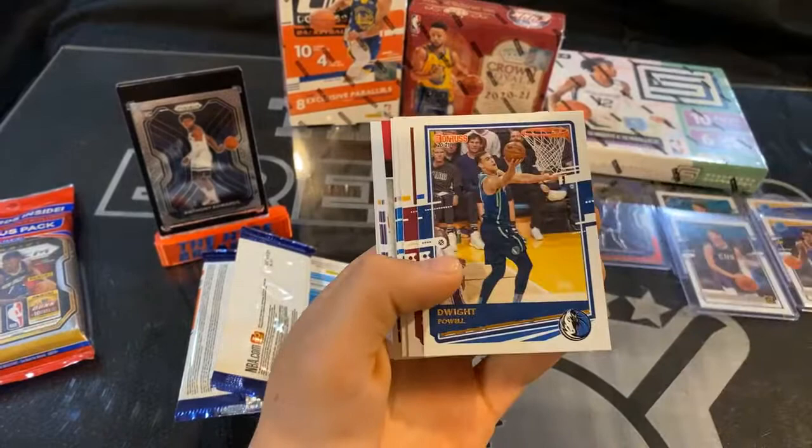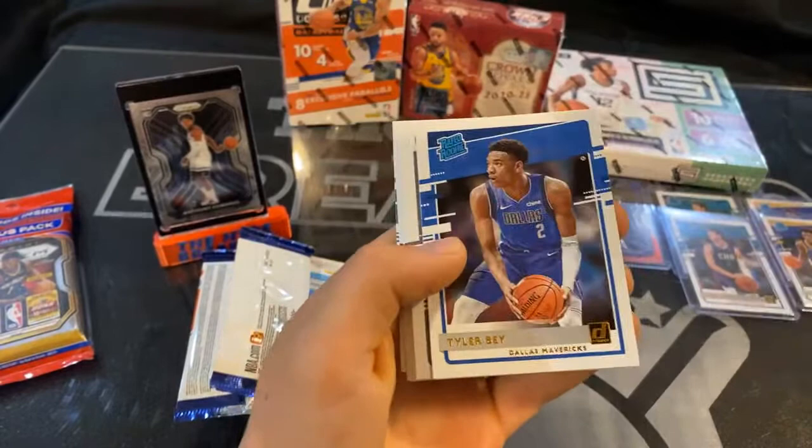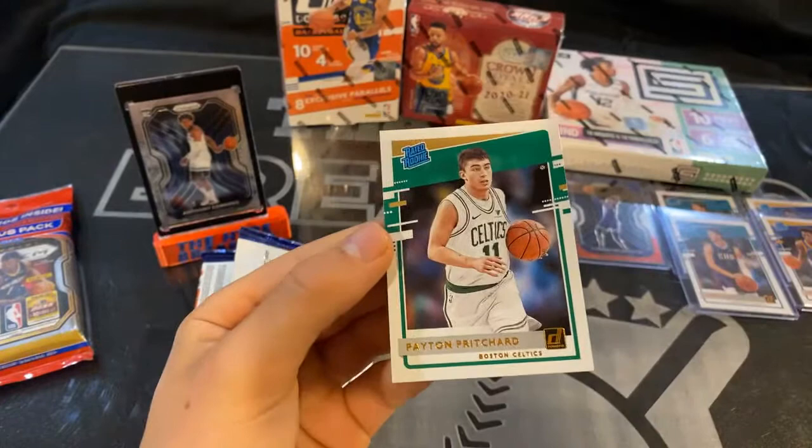Dejounte Murray, Dwight Powell, Andre Drummond, Evan Fournier, Rui Hachimura, followed by Great Expectations, Precious Achiuwa for the Miami Heat. Saben Lee, Tyler Bey, Anfernee Simons, Terry Rozier, Vucevic for the Magic, Kevin Porter Jr., Gobert, and All-Time League Leaders John Stockton. John Stockton doing well tonight for Utah. Tyrell Terry and Payton Pritchard for the Boston Celtics. One of your dad's generation.